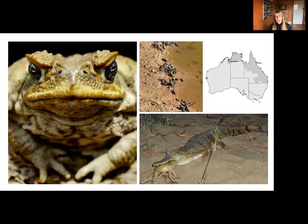Cane toads are a large-bodied anuran species native to South America. They were introduced in the 1930s into Australia to control pests of sugarcane fields. They were introduced as a biocontrol, but they didn't do that. Instead, they spread. Females are highly fecund. They can lay 30,000 eggs twice a year. So in terms of a system of invasion, they resemble invertebrate invasions more than vertebrates.